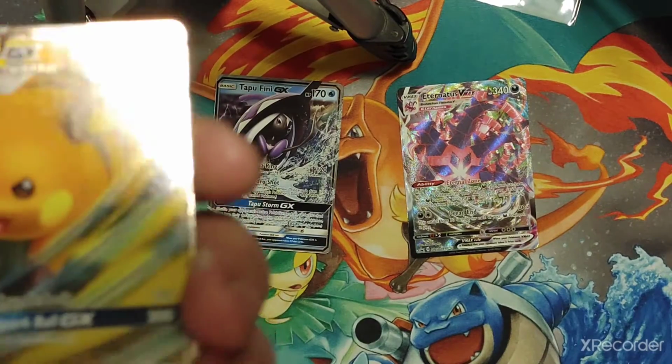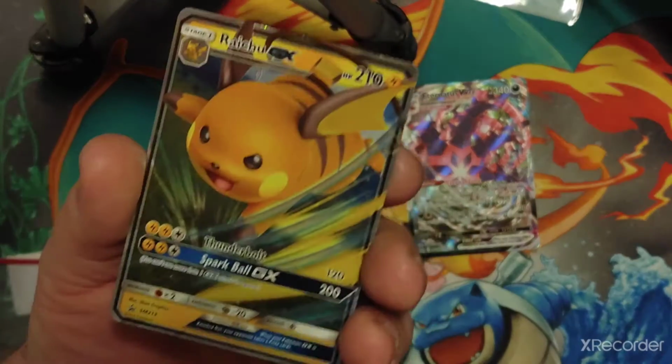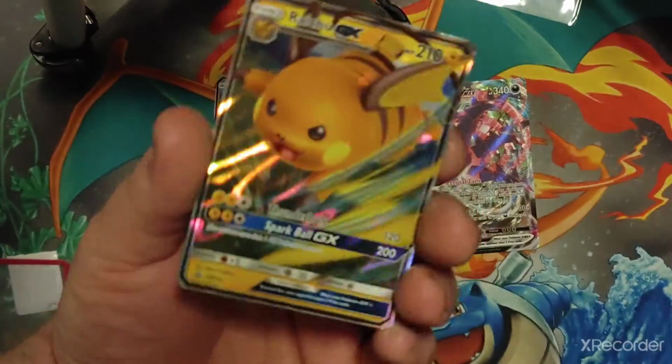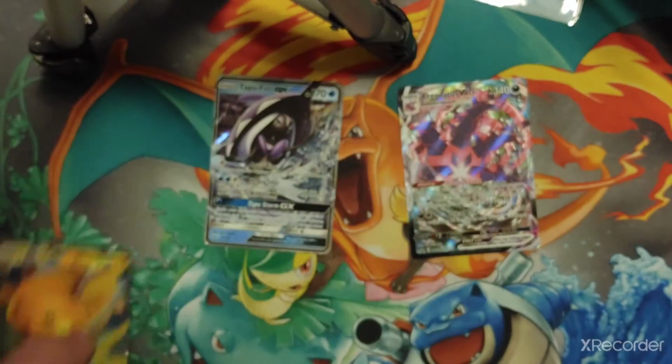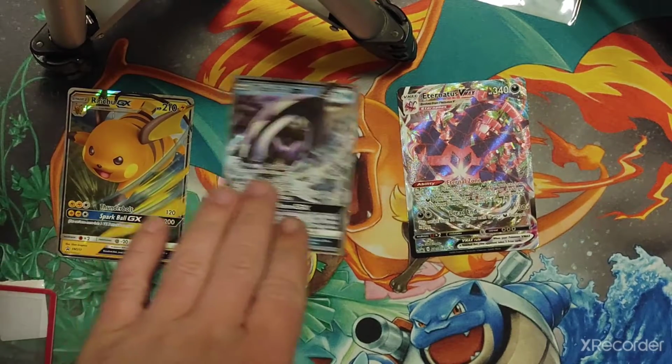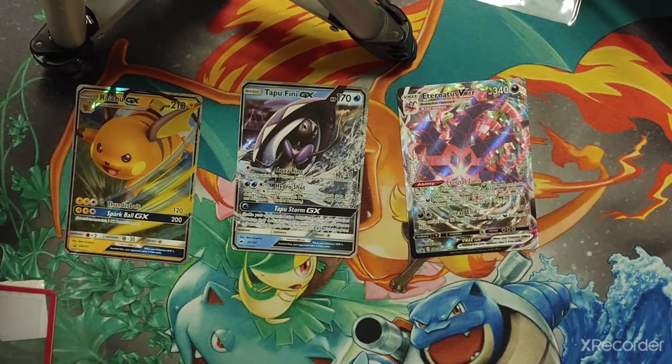And a Raichu GX promo. So, another promo pack. Not bad, not bad. We'll leave those right there. See if we can't pull anything else that's good. Having some fun, you know.